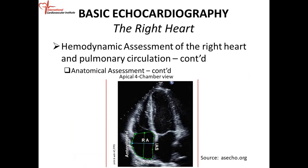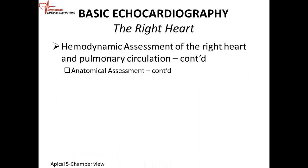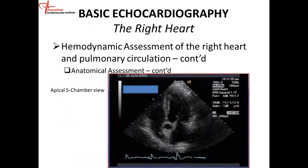When you're assessing the right side of the heart, you get your apical four-chamber view, but if you really want to look at the right side of the heart, you have to do a modified view, the RV modified view. It's a four-chamber view, but you adjust your transducer to look more on the right side. If you want to look at the moderator band, then you have to get your five-chamber view. This view allows you to see the moderator band in the right ventricle.